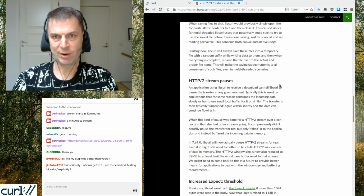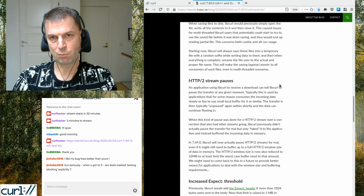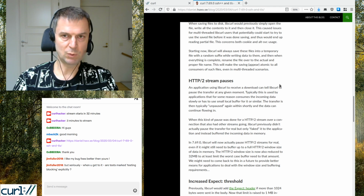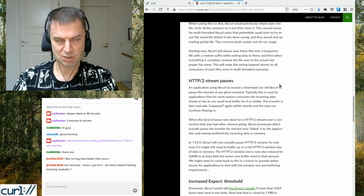And we really didn't do that very well for HTTP/2 streams, in case there are other HTTP/2 streams going on over the same connection. So basically we can have a number of streams over the same connection, and then we would say pause on one of those streams, but the other streams on the same connection would still go on.